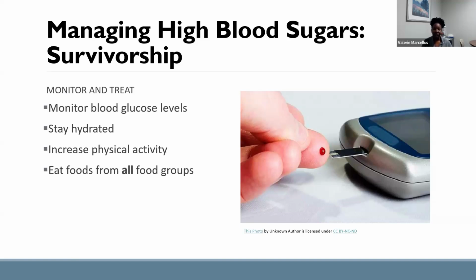Also, hydration is very important. Oftentimes, we see people come in with very high blood sugars, and the first thing that we want to do is get them hydrated. And so that's something that you can be intentional about on your end. Increasing physical activity as you're able to, as you are cleared by your physician to do so, helps with lowering blood sugar levels. And one thing we're going to talk a lot about is eating foods from all of the food groups. So there's always a lot of different dietary information, but we find that when you are avoiding an entire group of foods, you're not just missing out on the sugar that may be in some of those foods, but all of the other nutrients that would have been in those foods.